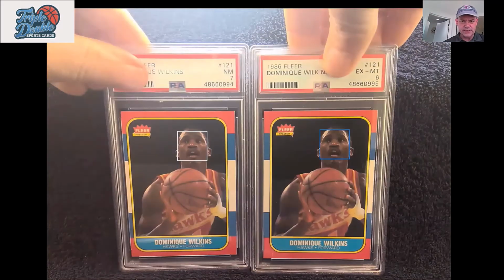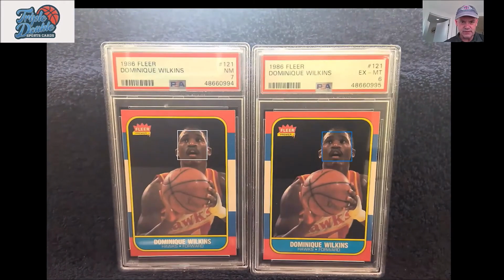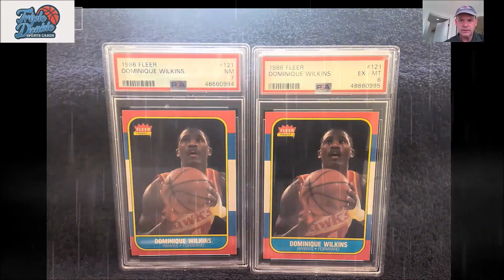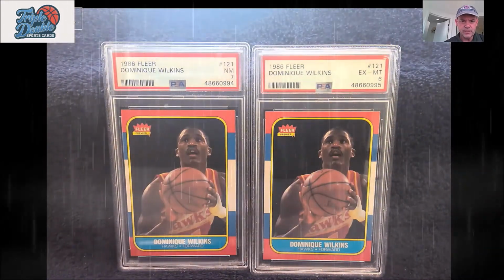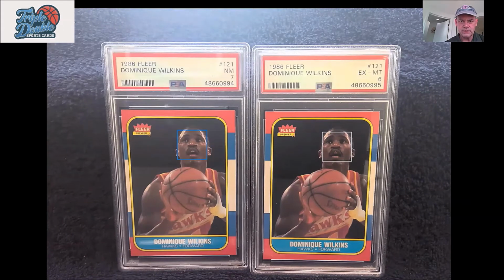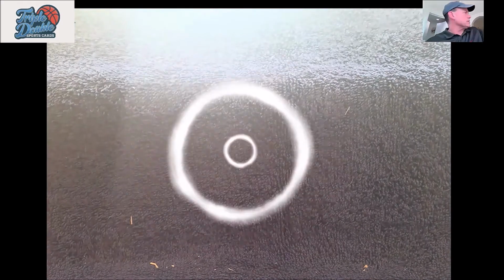Disappointed with these two Dominiques. Now, I got some other ones out there that are going for some grading right now, a bunch of other ones, so hopefully we'll get some better numbers, but this 7 and 6, excuse me, are really disappointing. And I guess it must be a corner or something, because that 6 actually centering is pretty good. The 7 centering is terrible, so I don't know what the heck's going on. But we've got 10 others that we're getting graded, so I'm bound to get something better.